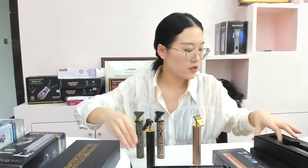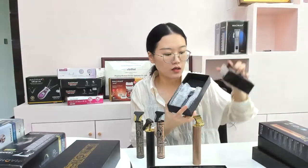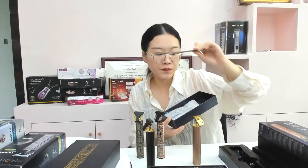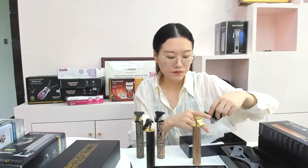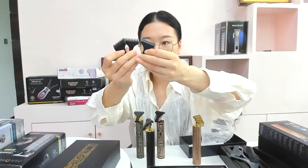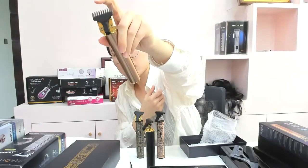Let me show you the details of this product. You can see this is the inside. It comes with a design comb. And it comes with a normal comb and some three limit combs. You can see this is the normal comb, and the three limit combs. These three limit combs come with three lengths, 1mm, 2mm, and 3mm. So it will have different combs. This one is 3mm, so it can leave a longer hair.